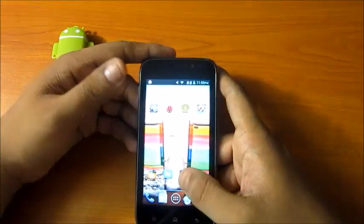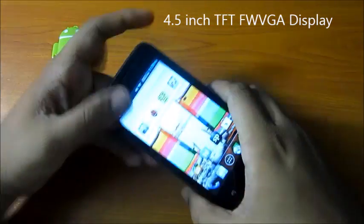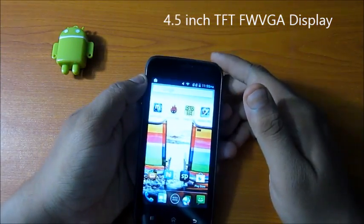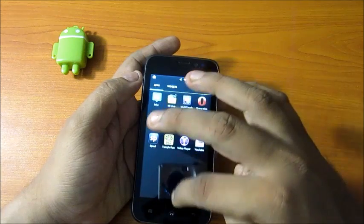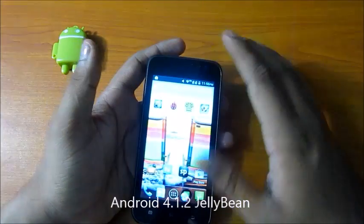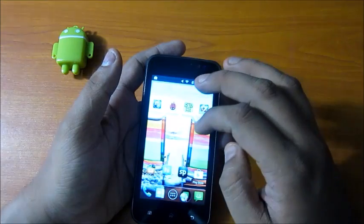So starting off, we'll tell the good features about this phone. This phone comes with a 4.5-inch screen, and this phone costs only around 5,800 rupees. So you will get a 4.5-inch TFT FWVGA display for that price, which is pretty amazing. And it also comes with the stock Android, Android Jelly Bean, loaded to it. It doesn't have any customization, which means the OS runs very smoothly. You don't find any lagging in the phone.